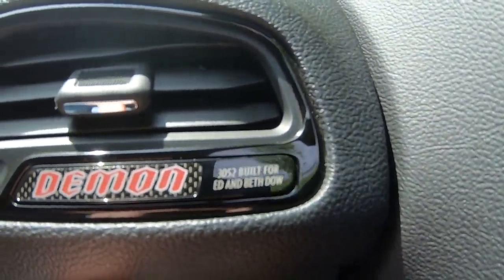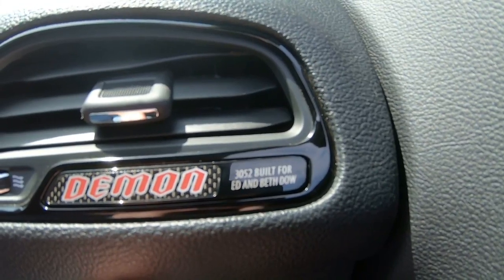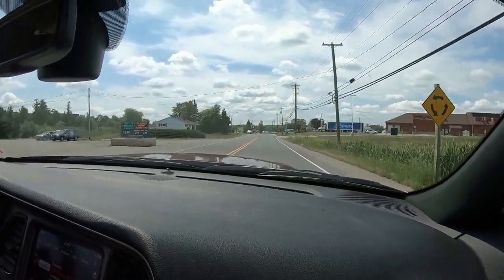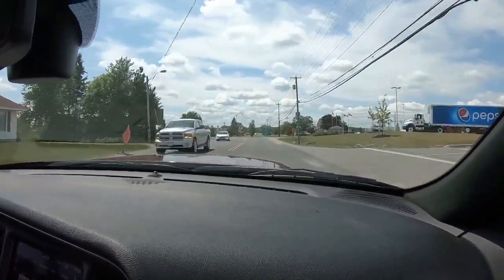Even on the inside, they're labeled with the VIN number, obviously this one ending in number 52. And you don't realize how much that hood really pops up off the top of the vehicle there, but it takes up a lot of room, doesn't it?